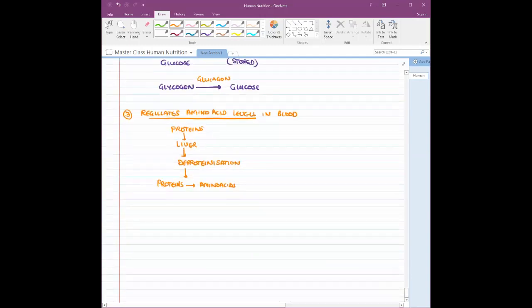Okay, fine. But now, the moment we have amino acids, these amino acids undergo another process, that is deamination. And once again, where is this taking place? It's taking place in the liver itself, guys. So they have undergone deamination. But what is this deamination?